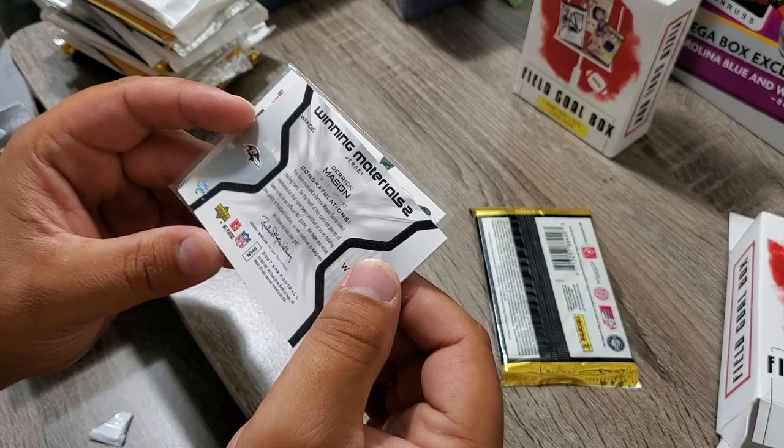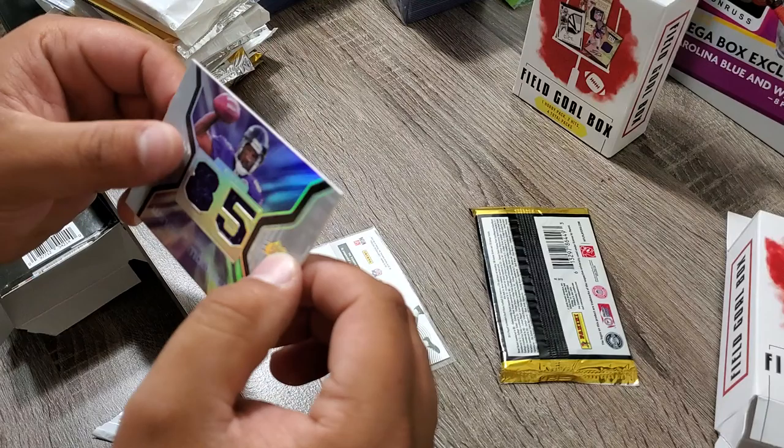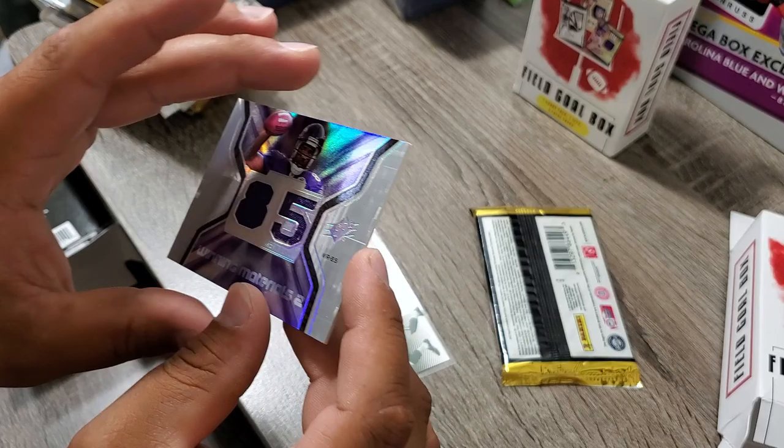2007 SPX football. I've never seen SPX football. Oh, that is nice. Look at that. Wow. That is a very cool card. Winning materials, SPX football.